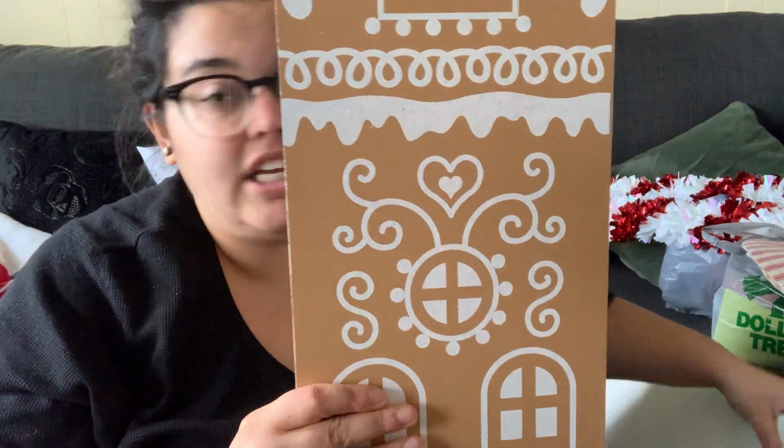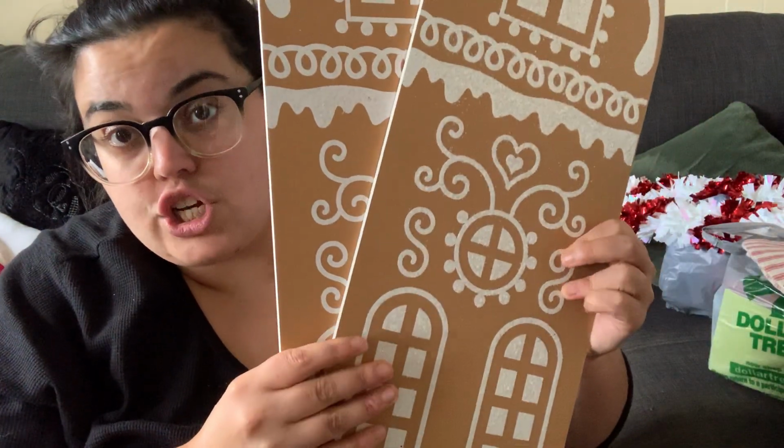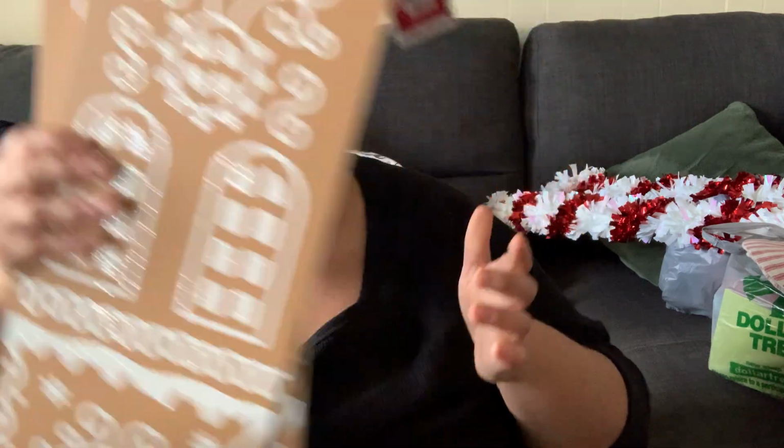So I bought 2 of these. They were only $5 each, and this is going to go on the side of my front door area. And then last but certainly not least is what you've been seeing as a hint on the side of me all along, and it is these candy canes.